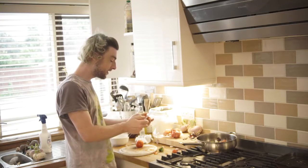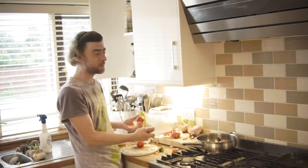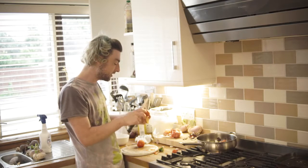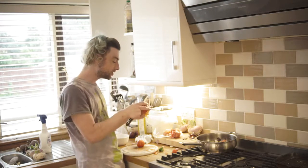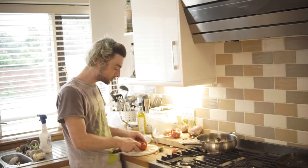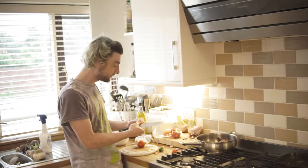And of course, with factory farming, the ideal vegetable, like these shop-bought tomatoes, is homogenized. It's all the right shape, the right colour, careful with that knife, and it lasts well on the supermarket shelves. It bounces if you drop it, it doesn't bruise easily. All those qualities are what they're looking for.